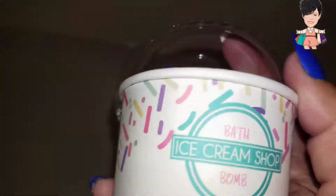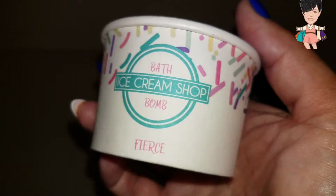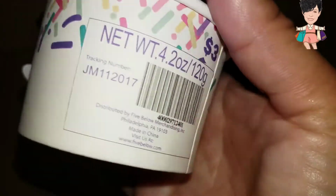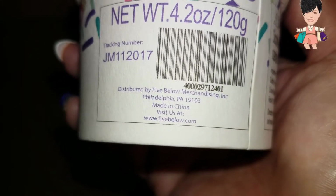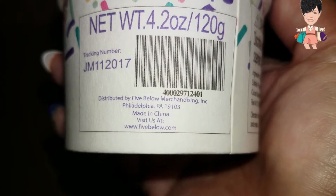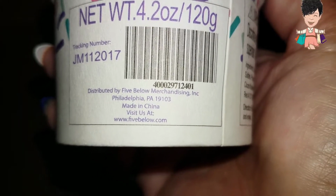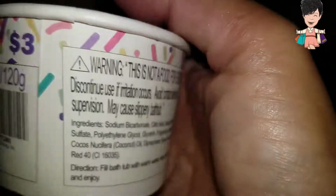So here we have the last store-bought bath bomb. A little cupcake. It's called the Bath Ice Cream Shop Bomb, and it's called Fierce. It was $3 at Five Below. And you can clearly see it's distributed by Five Below Merchandising, and this one was made in China, but it literally was made for Five Below.